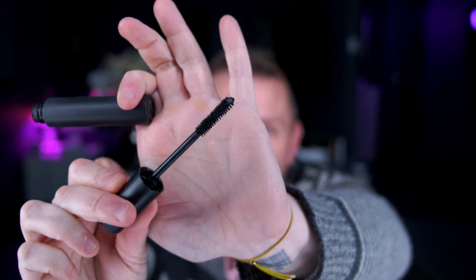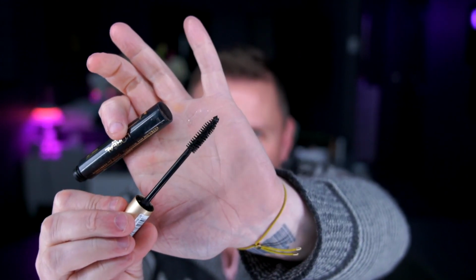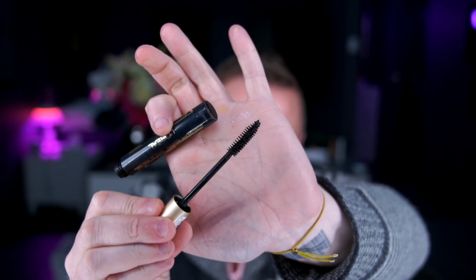Shiseido, this is the Controlled Chaos Mascara Ink. Great brush. Really, really nice mascara. And, you know, people say the companies just give you such nonsense about mascara, and they use ads and there's all these lashes that they've put on. Mascara should make your lashes longer and darker and thicker. That's it. This one is a great one.